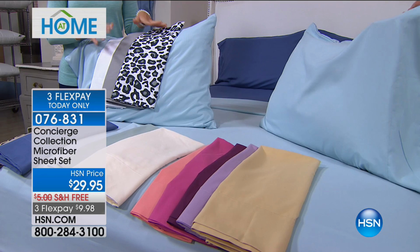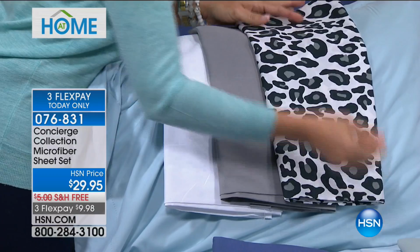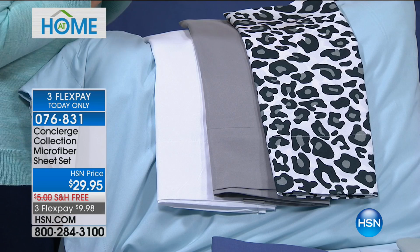And I go back to this set time and time again because it's what microfiber is all about. Microfiber is a performance-driven fabric. The fibers are super fine, so it's not heavy. We don't talk thread count because it's thousands, they're so fine. But at the same time, it's durable. It is beautifully soft. The feel of it against your skin, you're going to love.